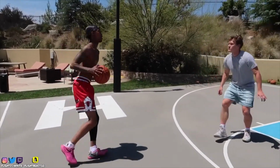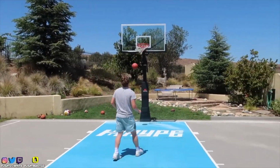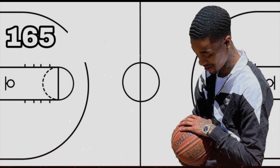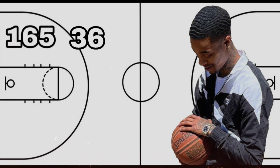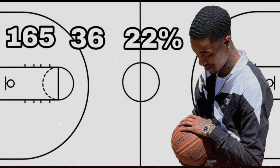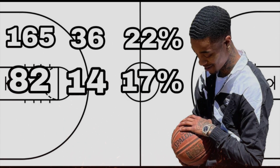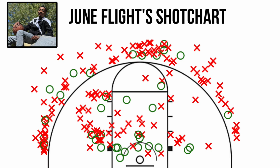Now let's talk about Junefly's 1v1 stats from this year. In the 7 games that I researched, Fly attempted a total of 165 shots from the field and only made 36 of them, which results in a 22% total field goal percentage. From 3, Fly attempted 82 shots and only made 14 of them, which results in a 17% total 3-point field goal percentage. Now let's take a look at Junefly's shot chart from 2022.